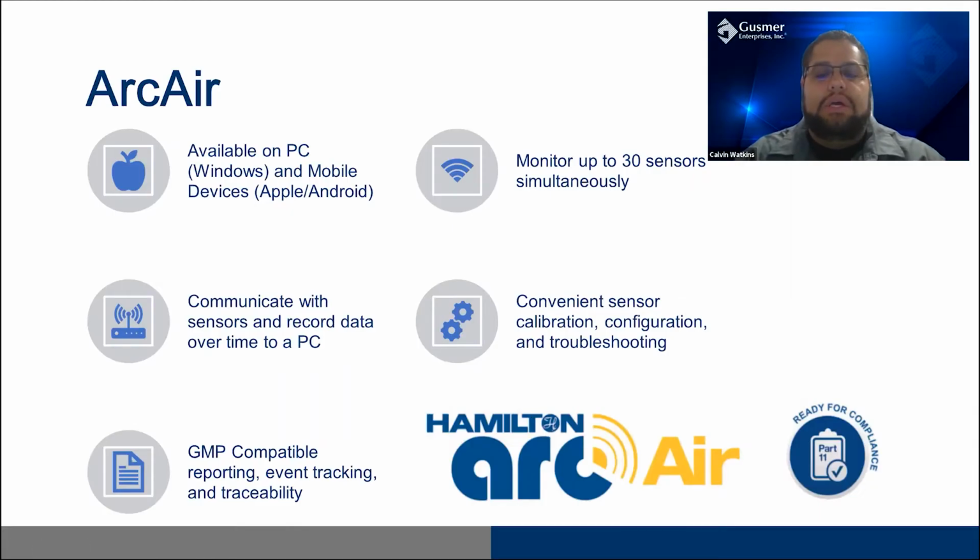Arc Air. This is Hamilton's user interface for the sensors. It's available on PC and also as a free download from the Apple and Android stores. With the software for free, you can read your sensors, you can calibrate your sensors, and you can look at your errors, your sensor health, and your operating time. So it's a great piece of software, and again, you can do all this on your phone.